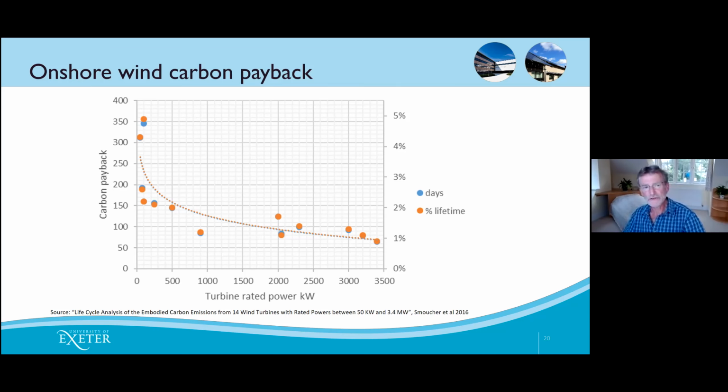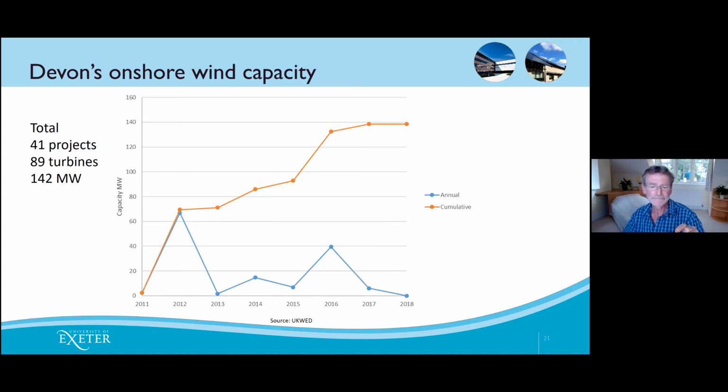So let's drill into wind turbine development in Devon. I showed a general graph showing that it had flatlined recently. This is it in more detail. This is from the UK Wind Energy Database, and it shows the number of projects and the capacity of wind turbines in Devon that have developed between 2011 and 2018. In total, we've seen 41 projects building 89 turbines and developing capacity of 142 megawatts.